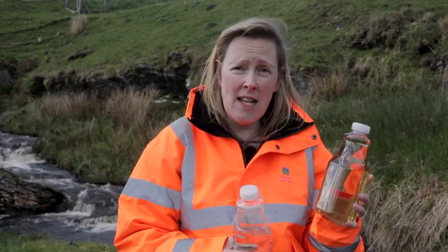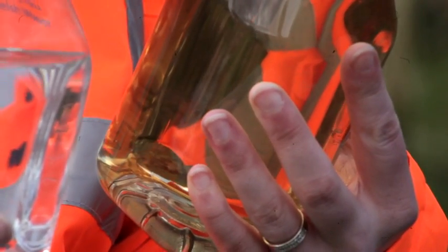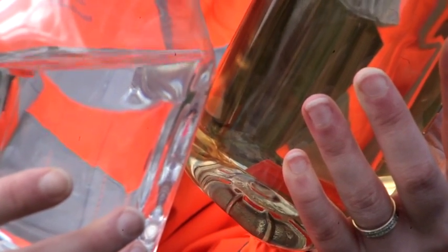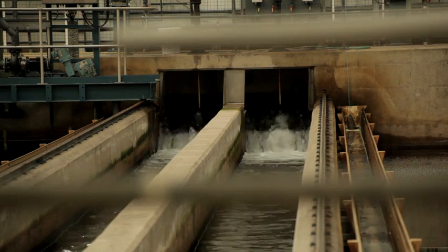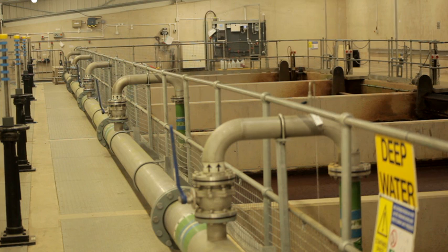This is one of the main streams that feeds into the reservoir, passes through the peat bog, and as you can see from this bottle of water that we've just taken from the stream, it's very highly coloured. Obviously, when it gets to the treatment process, we need to treat this water so that it is like this when we supply it to our customers. So the cleaner the water coming from the peat bog, so the less colour that it has in the water, the better for us, because it requires less chemicals and energy to treat it, and the cheaper then the cost to our customers.